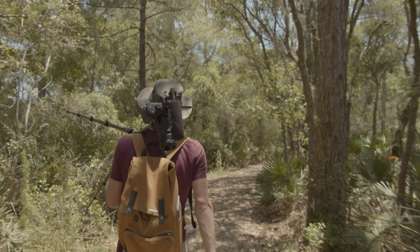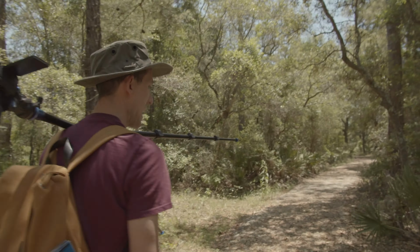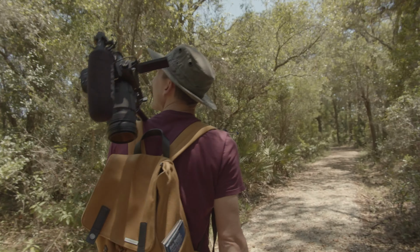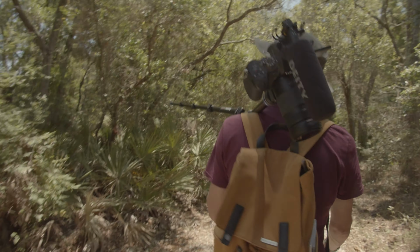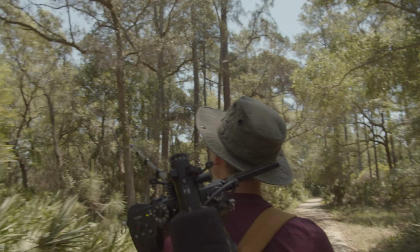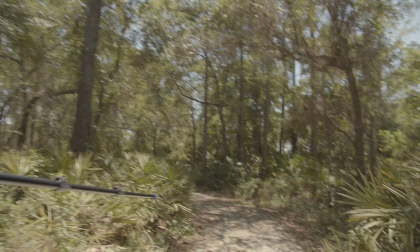Hike over, yeah, due to bugs. If we stop for like one second, they start attacking. They hurt. The bites hurt. Yeah, and they draw a little blood. There's one on my hand. Well, I'm not gonna miss those bugs. Oh, hey, dragonfly. All right, birds.